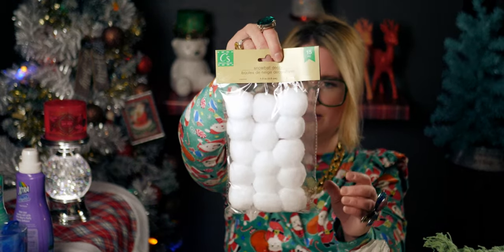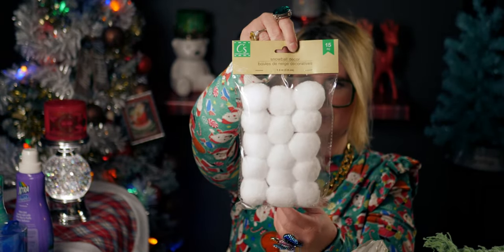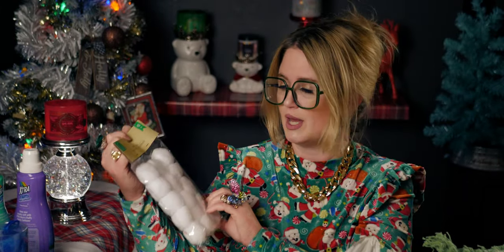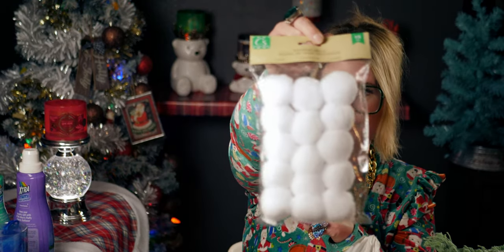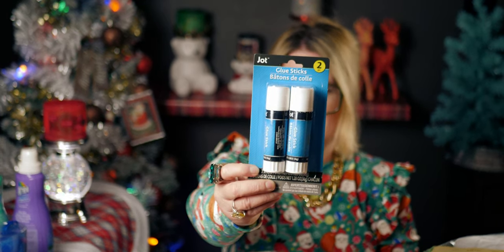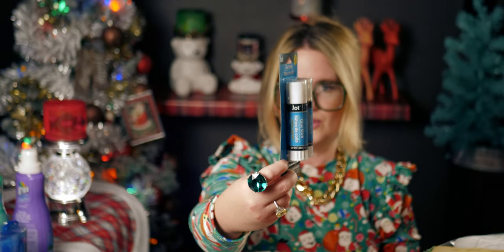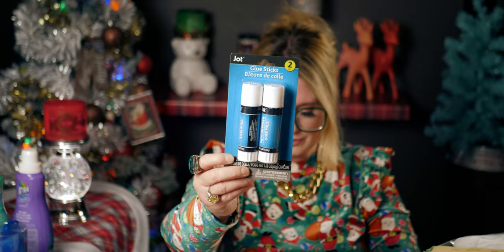Then I got this for another art project to make snowmen with my kids. So these are the snowball decor, 15 pieces. They had different sizes, but I chose this one. I thought this was good because I can make several snowmen out of here. So anyways, thought that was gonna be a fun craft. Also, I picked up these jumbo glue sticks. These are so awesome, you guys. These are so cool. Like, how fun is that, right? So yeah, these are by Jot.